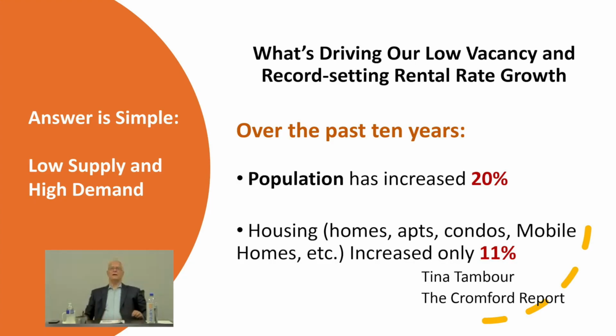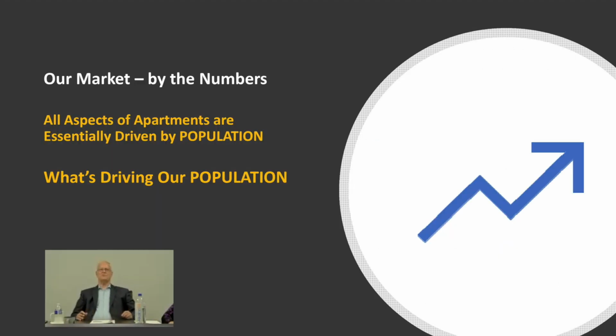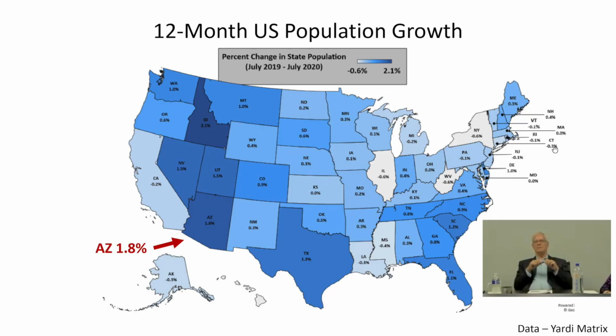So what's driving our low vacancy and record-setting rental rate growth? It's pretty easy. Low supply, high demand. So what's driving the demand? It's always people. It's always population. What's driving our population? Let's go, Brian. Population centers, growth centers. You can see Western U.S., not the borders of California where all the Democrats are, Texas and the Southeast.